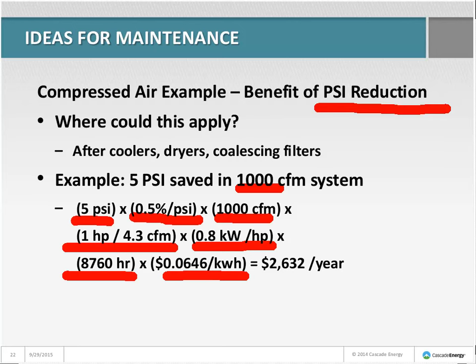So if you go out and find, you might have a bigger system where your savings would be even higher. You might have a system where you can do better than the 5 pounds. So go out and look for those if you have compressed air. You could do the same kind of thing with a pumping system, for example, and save on your pump energy use.